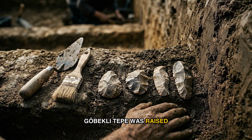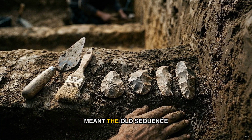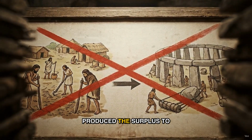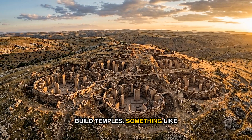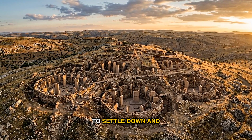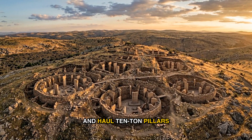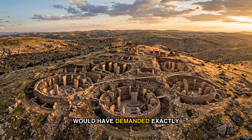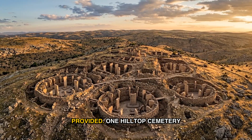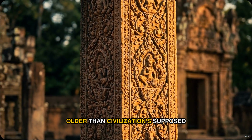Göbekli Tepe was raised by hunter-gatherers before agriculture existed at all, which meant the old sequence had the order backward. It wasn't farming that produced the surplus to build temples. Something like Göbekli Tepe's construction may have driven the need to settle down and farm in the first place, since feeding the workforce required to quarry and haul 10-ton pillars would have demanded exactly the kind of concentrated grain surplus farming eventually provided. One hilltop cemetery turned out to be older than civilization's supposed starting line.